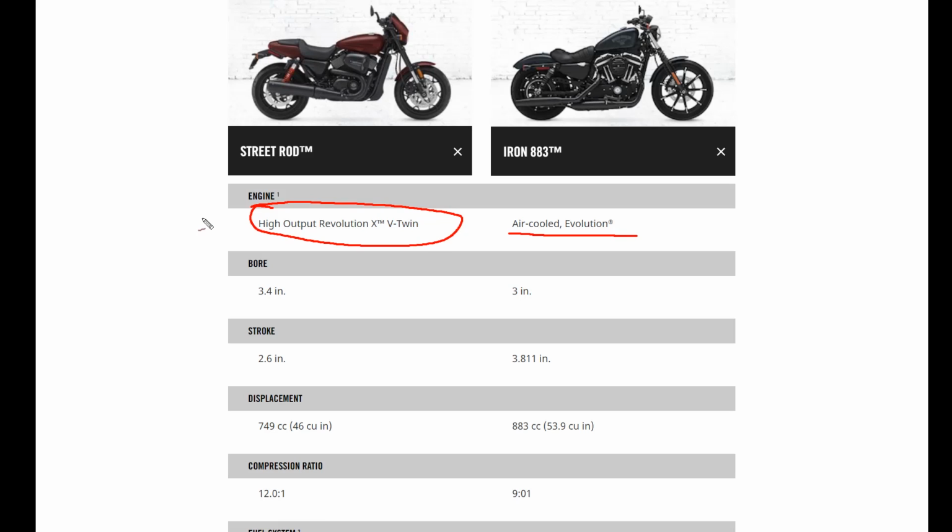and they just increased the compression ratio on this Street Rod version. And when I say increased, I mean over the regular Street 500 and 750. That's part of what makes it the High Output Revolution. They did a few things. They enlarged the throttle body. It's a dual throat 42 millimeter throttle body. They increased the compression ratio, so new pistons increased the compression ratio from 11 to 1 to now 12 to 1. And they have a larger scoop intake on it, and they went to a taller cam as well, so a longer duration cam. So higher compression, different tune, a little bit different exhaust as well, different intake, larger throttle body.